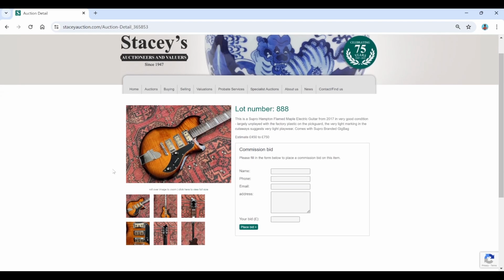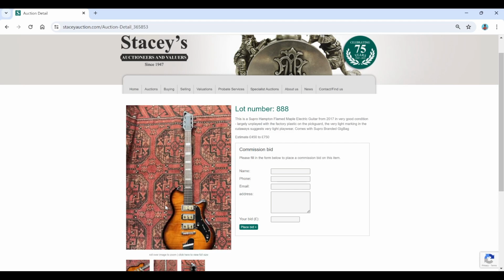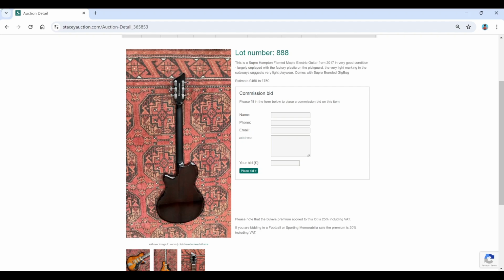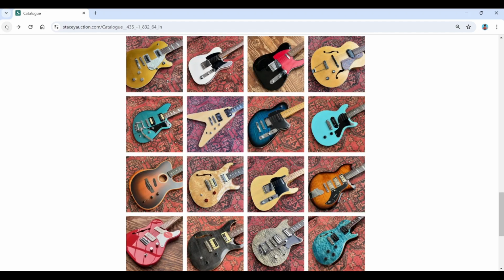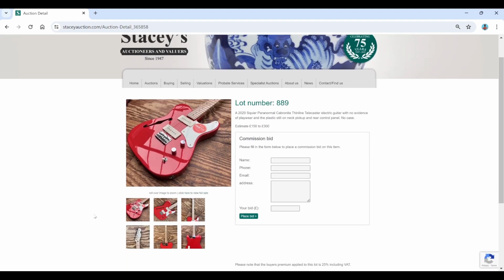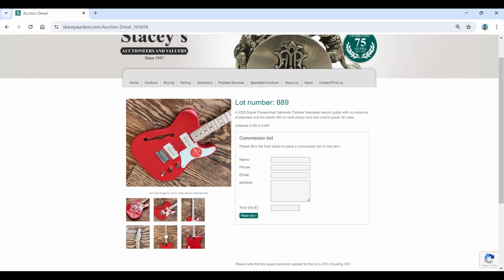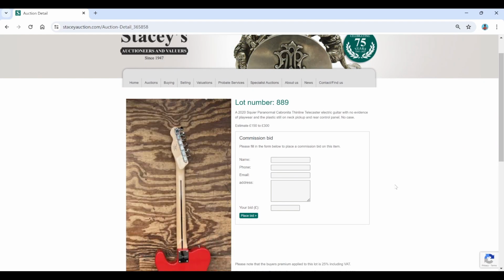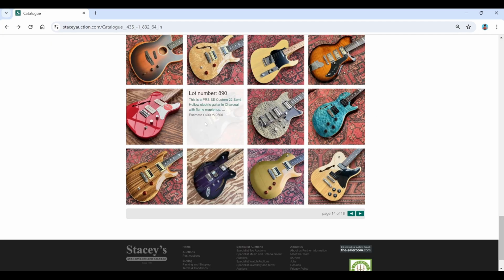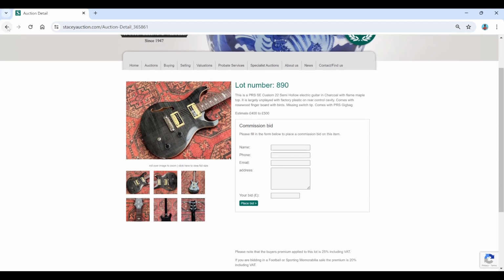Supro Hampton Flamed Maple Electric Guitar from 2017. Quite a nice looking model, actually. Interesting looking thing. 450 starting bid. 2020 Squier Paranormal Cabronita. Okay, not a model that I know. Another PRS SE there.